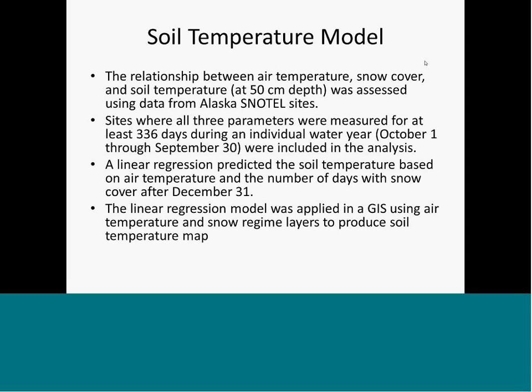So the soil temperature model, maybe this would have been better to put with the other climate model. Here it is. The relationship between air temperature, snow cover, and soil temperature at 50 centimeters was assessed using data from Alaska SNOTEL sites. Sites where all three parameters were measured for at least 336 days during an individual water year, October 1st through September 30th, were included in the analysis.